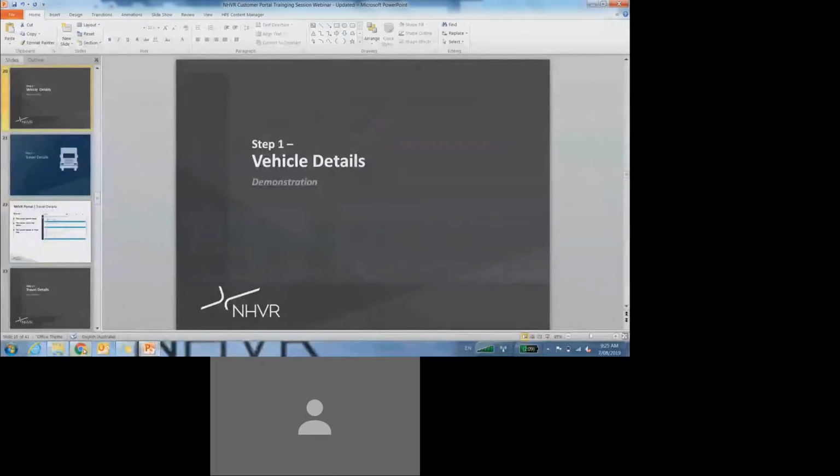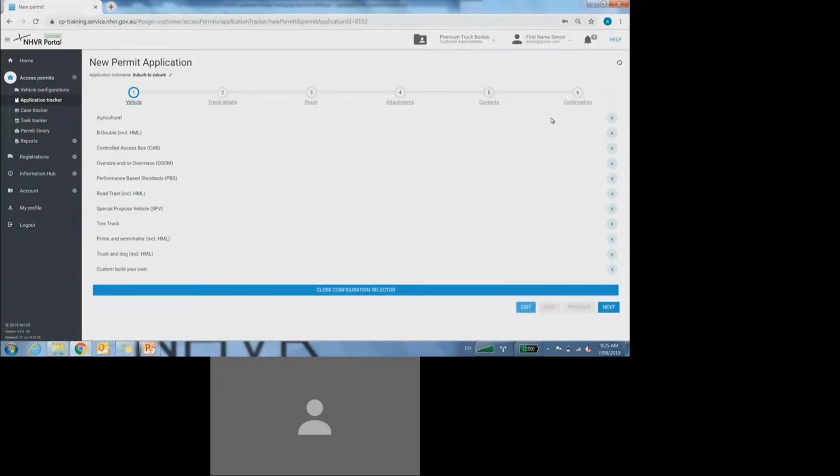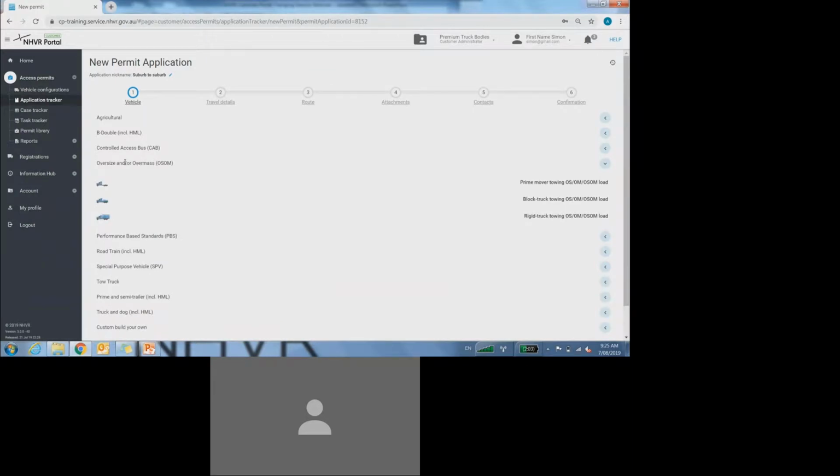Okay, so I'm going to jump now back to step 1, the vehicle details in my training environment of the portal. So I'm already in my application here. As I said, the most important part, step 1, select configuration, is making sure you are selecting the most appropriate heavy vehicle here. For this demonstration, I am going to select the oversize over mass application purely to demonstrate the most complex application. So selecting oversize over mass.